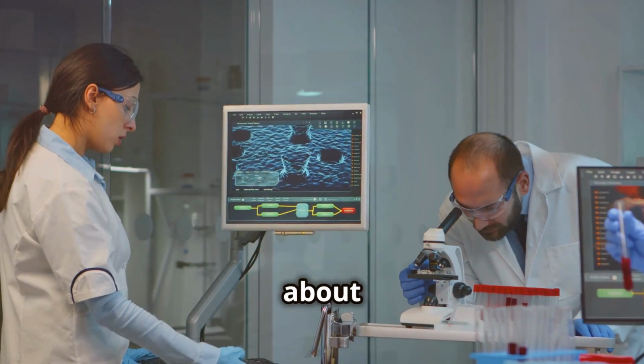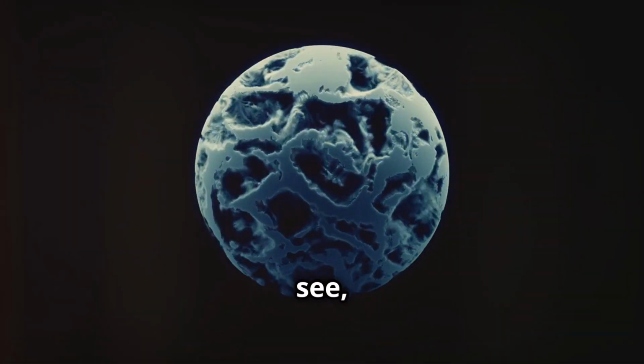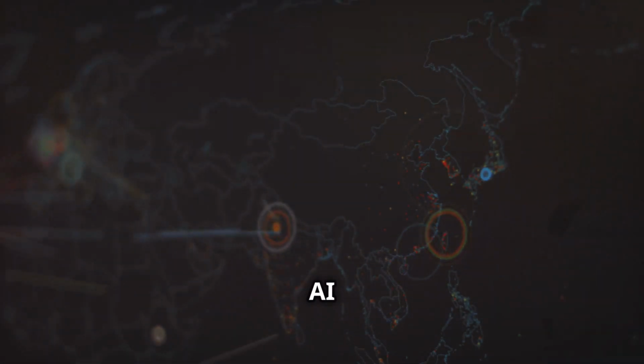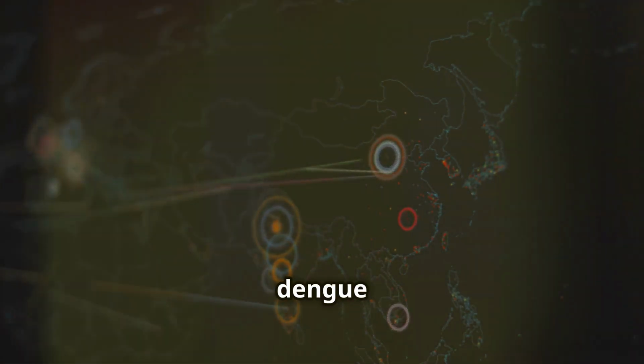Now, let's talk about prediction. We can't fight what we can't see, right? So, scientists are using artificial intelligence, AI, to create early warning systems for dengue outbreaks.